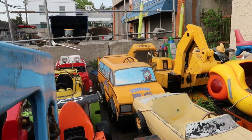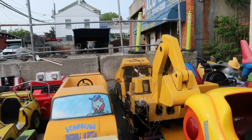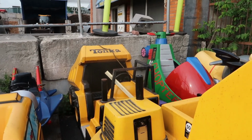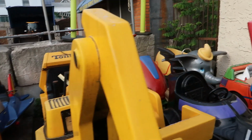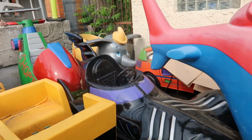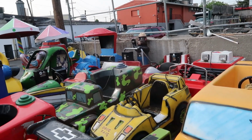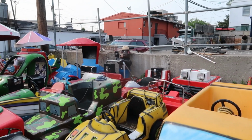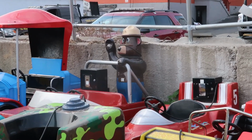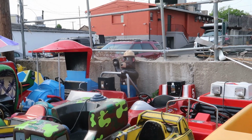Magic School Bus back there. Oh, check out these. These are Tonka trucks. Yeah, I saw them. That's cool. Old Tonka trucks. Oh, a Batmobile hanging back here. Looks like Yogi Bear. Or not Yogi Bear, Smokey the Bear. Probably related to him though.